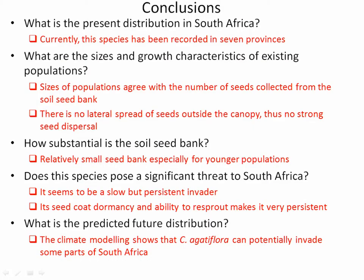Now with that, I would like to conclude by saying that currently this species has been recorded in 7 provinces, and the numbers are increasing greatly, especially around Gauteng, and that the sizes of populations agree with the number of seeds collected from the soil seed bank. There is no lateral spread of seeds outside of the canopy, and this is evidence that there's no strong seed dispersal, and that they have a relatively small seed bank, especially for smaller populations, and that it seems to be a slow but persistent invader. Its seed coat dormancy and ability to resprout make it very persistent. And climate modeling shows that Crotalaria agatiflora can potentially invade some parts of South Africa.